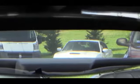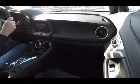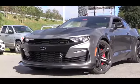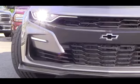But anyways, enough of the driving dynamics. Let's check out the exterior on this new 2019 Chevy Camaro SS 1LE. And so let me first start with the most obvious. New for 2019, the Camaro did get a facelift this year, so you will find a new front fascia up there along with a new front grille with the SS badging still up front.